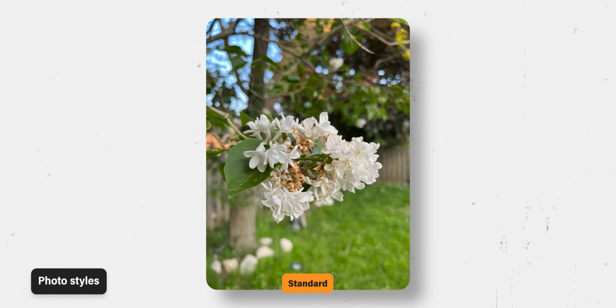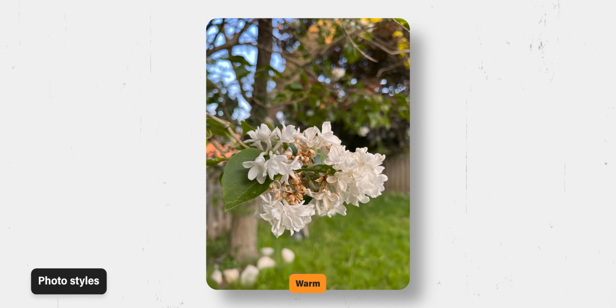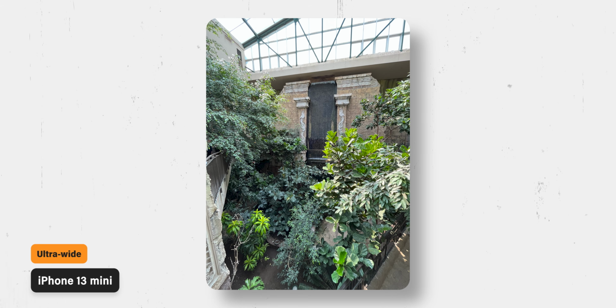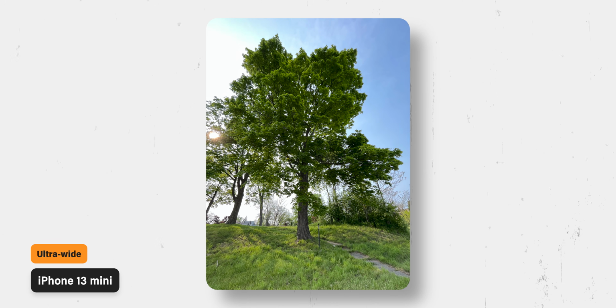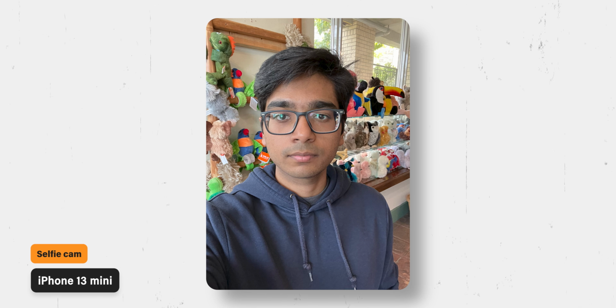And of course, you also get some of the newer features like photo styles, which is something the older iPhones do not have. And photos from the ultra wide angle camera as well as the selfie camera also look pretty good. Although these cameras are not quite as sharp as the main camera, that's something common across pretty much all phones.